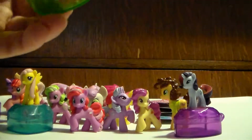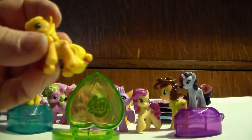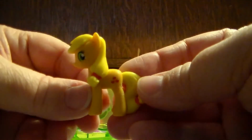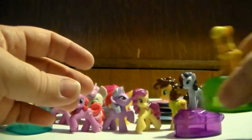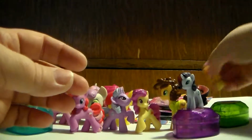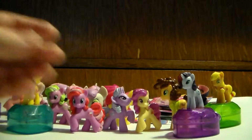Last but not least, we've got somebody not Rarity. Applejack! Whee! Best pony. Here is Applejack. And she is adorable. In her green. I need to figure out who I'm missing of these guys. Because I'm not sure. Get over there, Applejack.